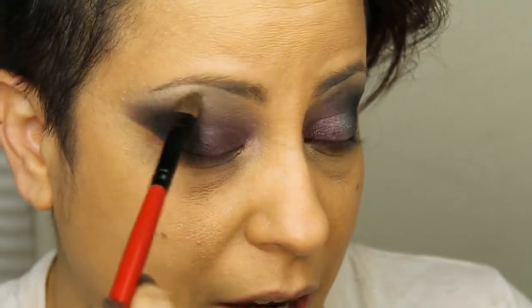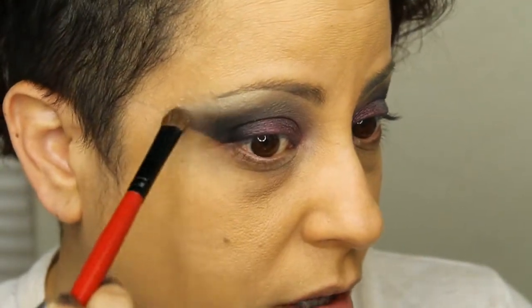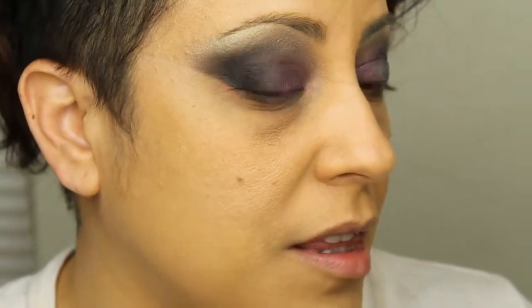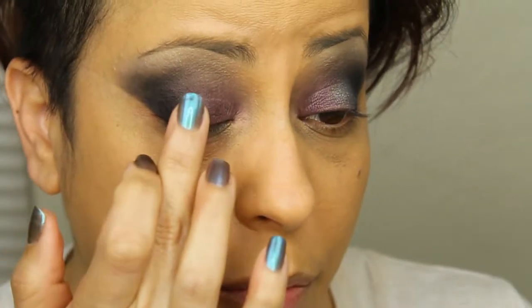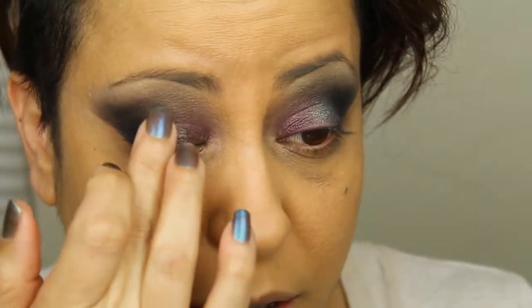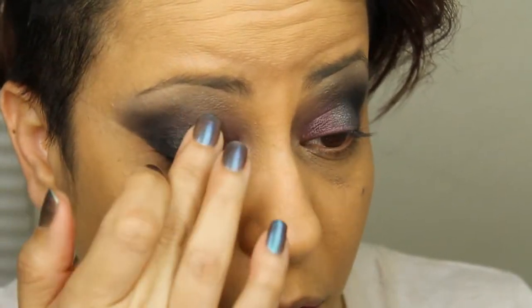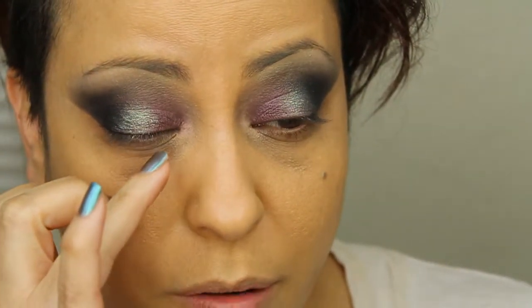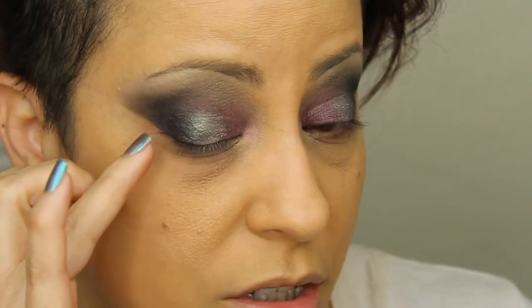And I'm gonna blend that back down into that black. And then I'm also gonna take a little bit on my finger, and we're gonna place this in the center of the eye and just blend it out. Because we don't want it too heavy and too harsh, but we want to add this oil slick effect where it goes from the purple to the green into the black.